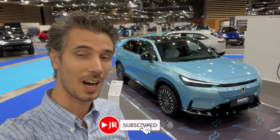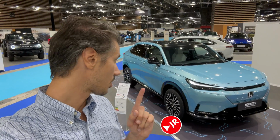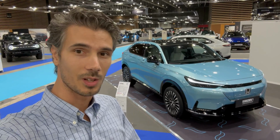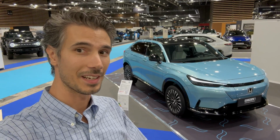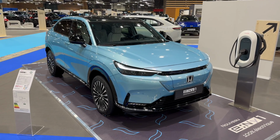Behind us is the new Honda. So this is the fully electric version of the HR-V. This is called the Ny1. So let's check it out because it's slightly different inside and outside. Here's the beautiful new Honda Ny1.